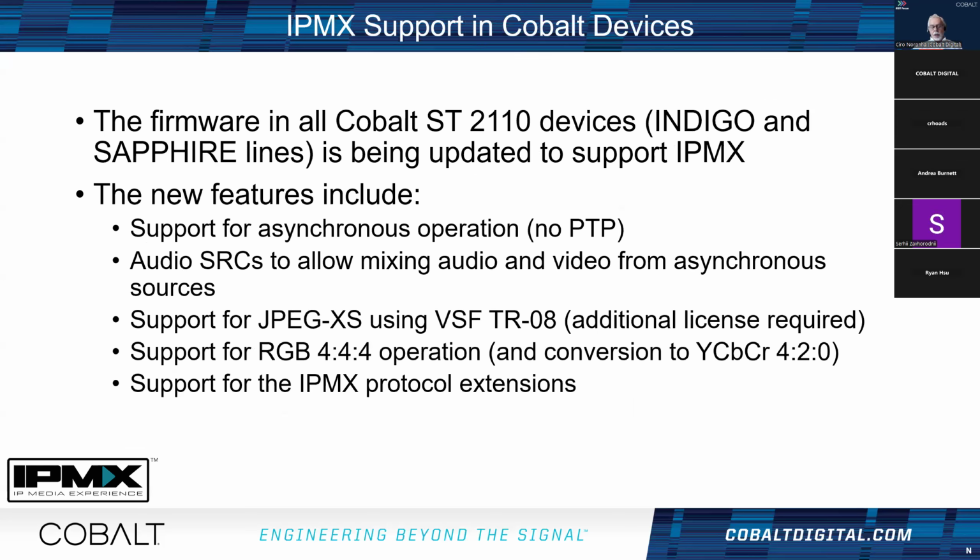All right. So what's new? The firmware on all Cobalt ST2110 devices, both Indigo and Sapphire lines, is being updated to support IPMX. The new features include asynchronous operation, no PTP, audio SRC. So why do you have PTP in 2110? Because you can mix any audio with any video, any ancillary data. But if the audio is asynchronous to the video, you have this video source and that video source, you have to do sample rate conversion, SRC, to mix this video with that audio that didn't come with it.